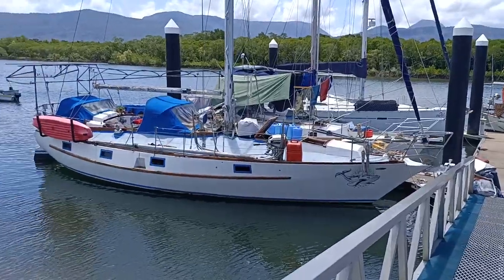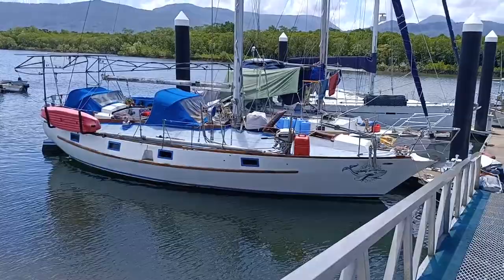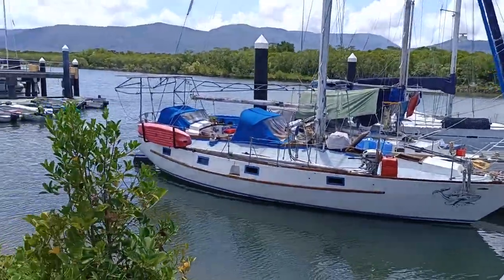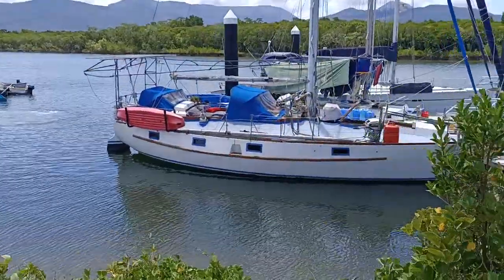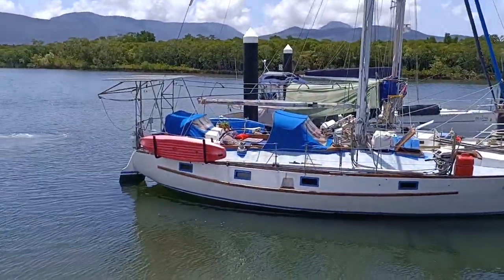Up for sale is this 39-foot fiberglass Choy Lee boat from the 70s. It's an offshore design, which means it's got twin cockpits. The boat's name is Whale Song. She's currently lying in Cairns at the Cairns Cruising Yacht Squadron on the dock, obviously.